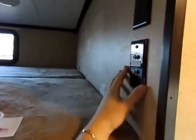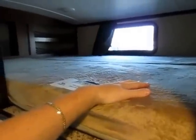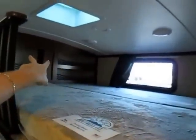You do have LED lighting up here. You also have your outlets and cable hookups and TV hookups with a flat screen mount capable over there. And just like any other Jayco, you've got 50% thicker Denver mattress bunk mats right here as well. Not to mention the storage in the headboard.